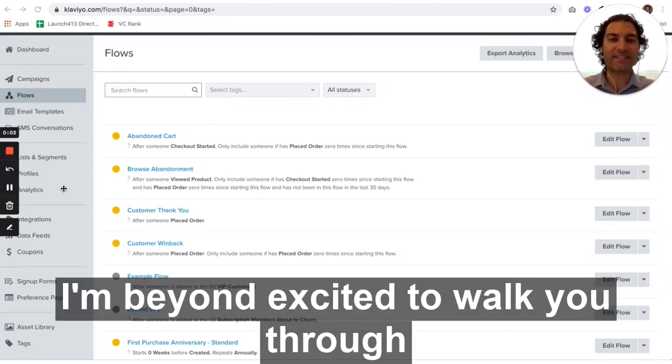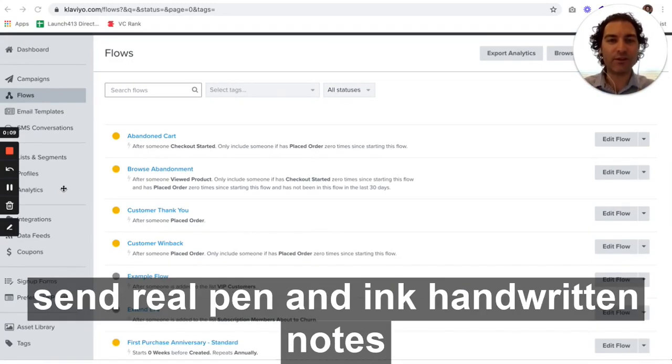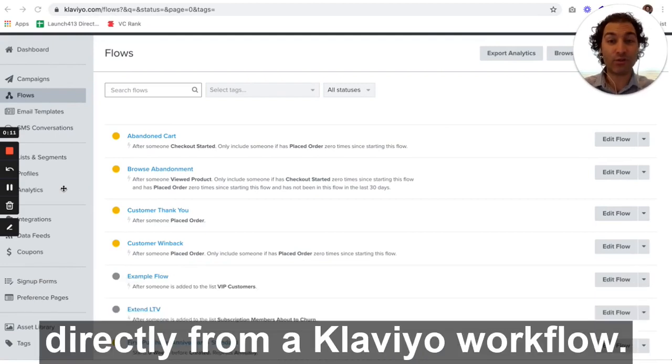Today I'm beyond excited to walk you through one of our latest integrations at IgnitePOST, which allows you to send real pen and ink handwritten notes directly from a Klaviyo workflow.